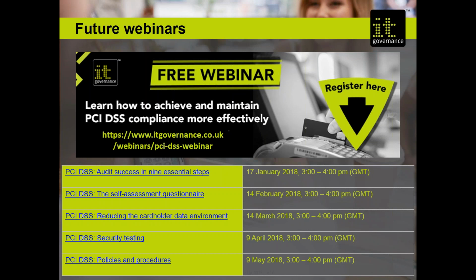We've still got more time. It says here, we're scanning our system for card data and finding our sales claim team put card data into the notes field. Yes, big problem. Do we have to remove the data? Yes, you do, because it's stored electronically.